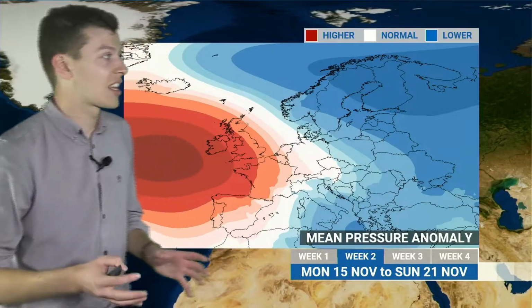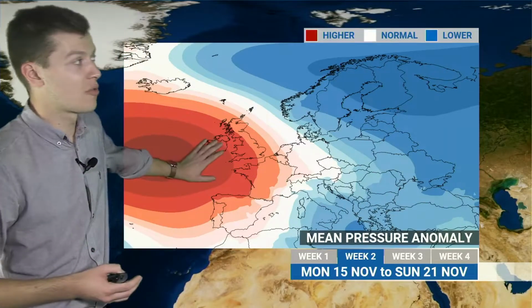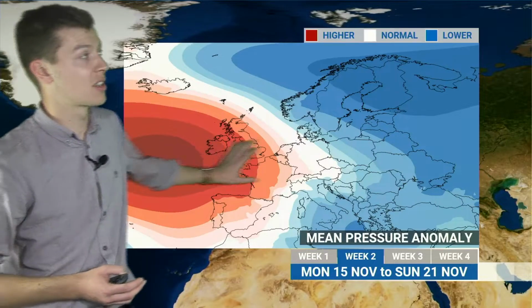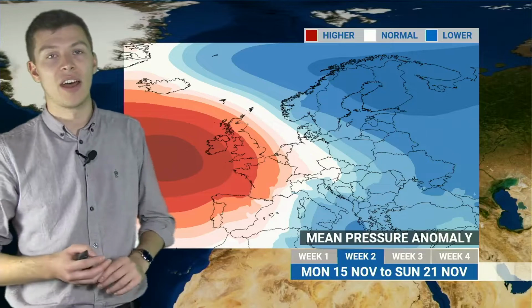So looking ahead into next week, this is the pressure anomaly for that period. Generally, we've got high pressure out to the west at first. We've got this big trough of low pressure out to the east. So above average rainfall across here. Some slightly drier weather down the western half.